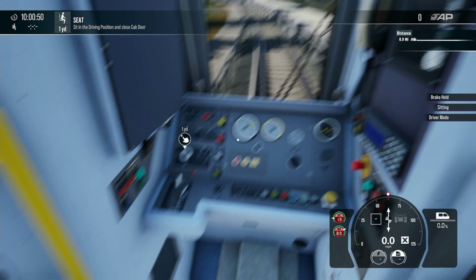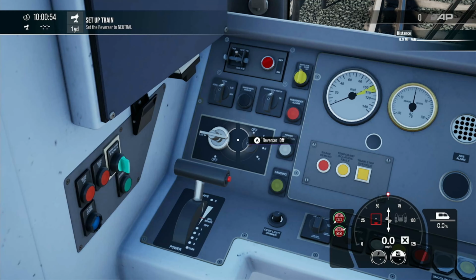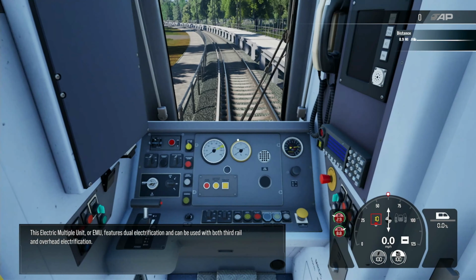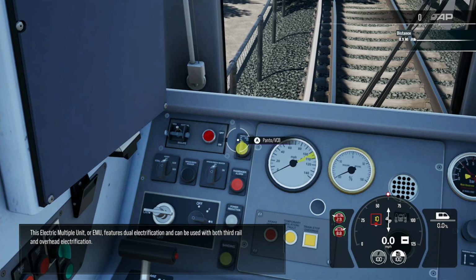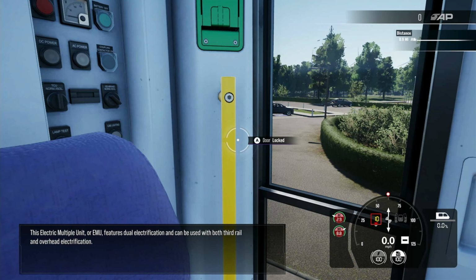Sit in the driver's seat. Set the mast. This electric multiple unit, or EMU, features dual electrification and can be used with both third rail and overhead electrification.